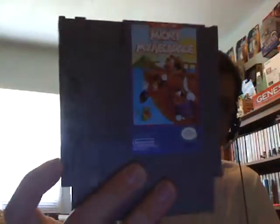Mickey Mouse Capades. This one's up for trade. The only thing wrong with it is that magic marker there. We got Teenage Mutant Ninja Turtles. This one's up for trade, but I think I'm going to switch it out with my cart because this is just in brand spanking new condition.